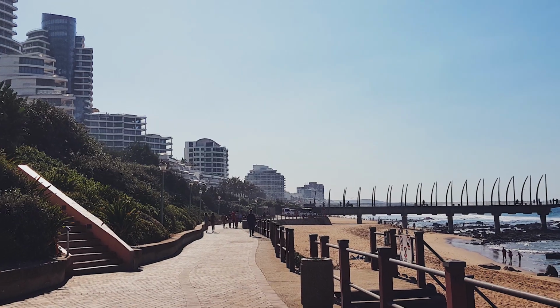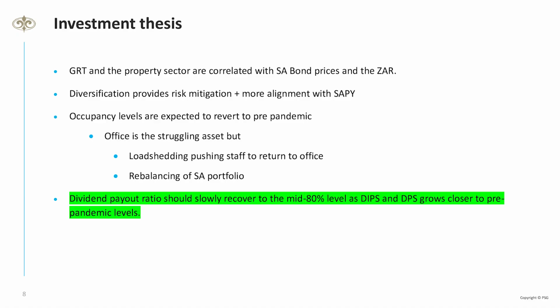The final point being a dividend payout ratio should slowly recover to the mid-80s level as distributable income per share and dividends per share grows closer to pre-pandemic levels as guided by management.